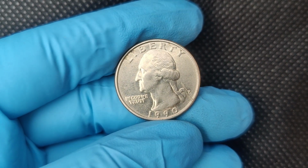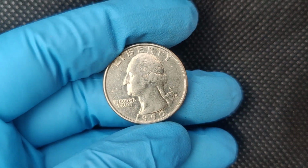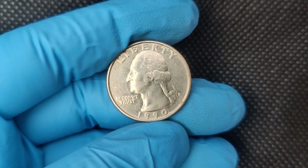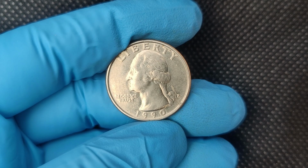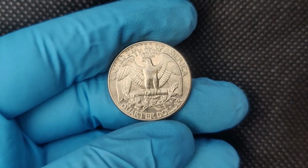Now, you might be asking, why do coins like the 1990 P wide AM quarter become so valuable in the first place? Well, the answer lies in the fascinating world of coin collecting. Coins become valuable for a few main reasons: rarity, demand, historical significance, and the condition of the coin.